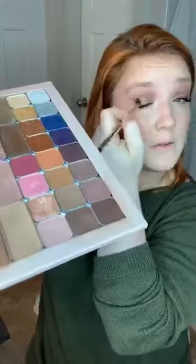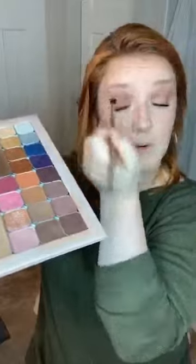Okay, so now what I'm going to do is pick a nice neutral brown, a neutral natural tone. And that's what I did with this brown. It's not very cool. It's not very warm.